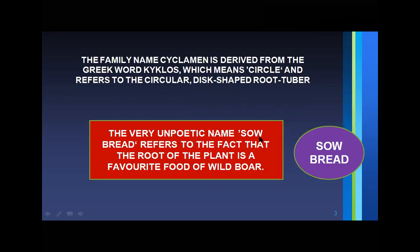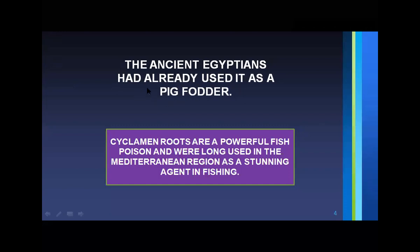It has a very unpoetic name, sowbread. It is referred to as sowbread because the roots are given to wild swine, boars. The name has been given because it has been a food for them. The ancient Egyptians used it as pig fodder. Nowadays too, pigs are fond of the root of this plant, and that is why it became famous, because the pig is one of the domestic animals kept in the house in many countries.